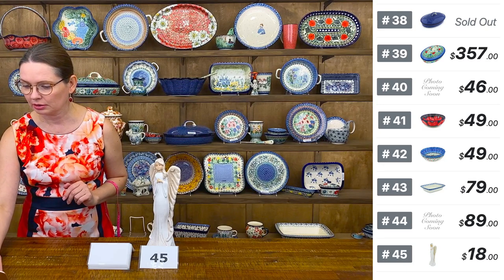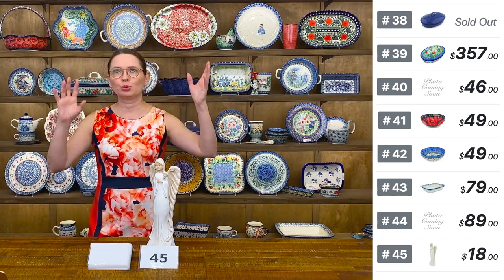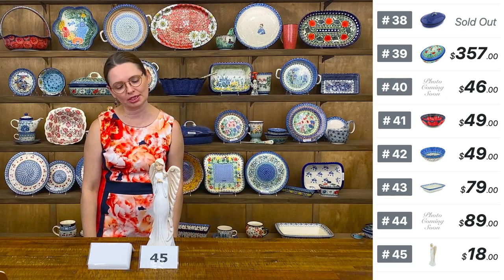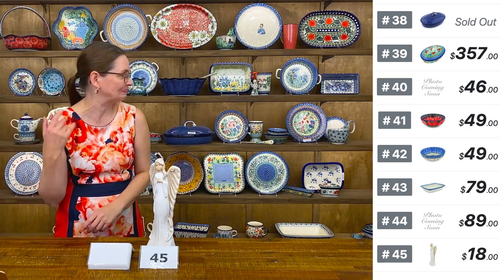Whenever you go during the ceramics days to Bolesławiec, you see different little booths. And that's how I found them. They had the most beautiful angelic faces on the angels. Yeah, I just had to have them.